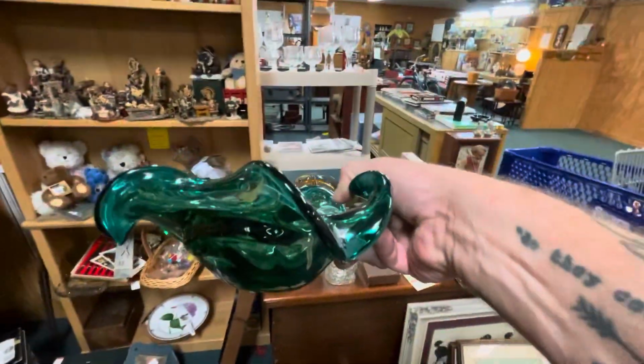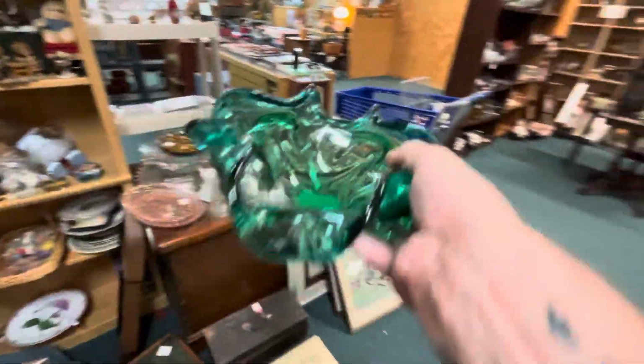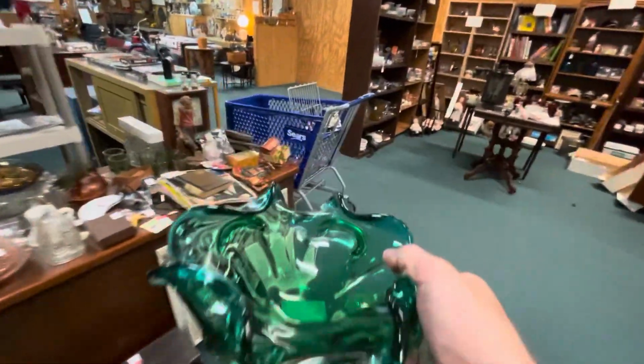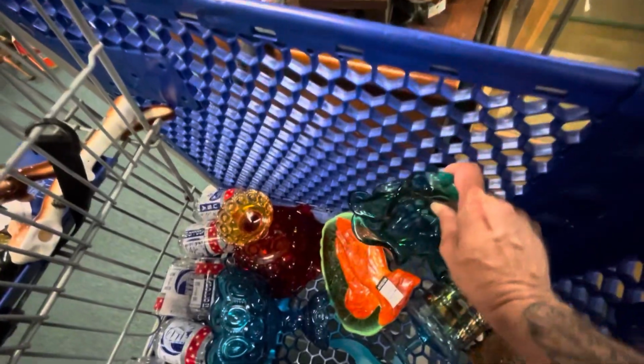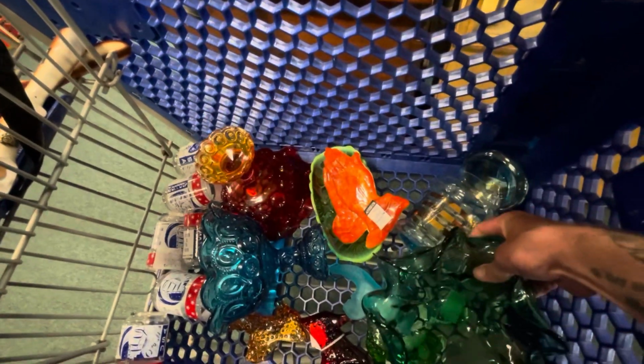And this is definitely a Murano piece. It has that real heavy, thick drip on it. And that green is really nice for this time of year. Can definitely grab it. The trick is getting it in the cart without breaking the other items. Yeah. And with that, this cart is done.